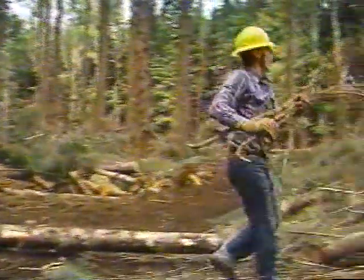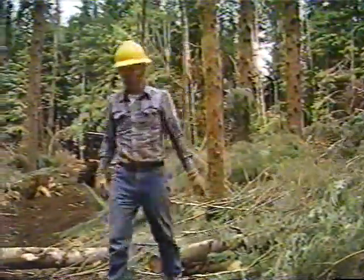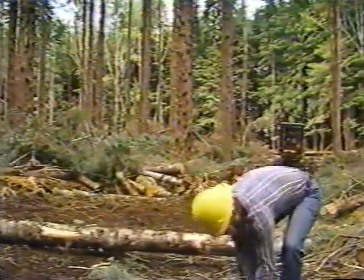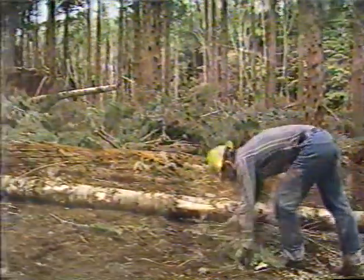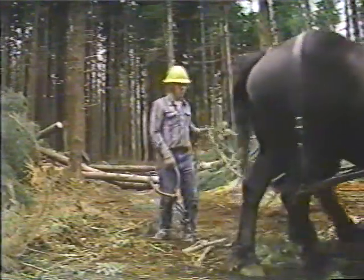With a machine, like a crawler, if it can go, it can go, and you can keep going till you run out of fuel. But muscle power's not like that. They get tired and want to rest.